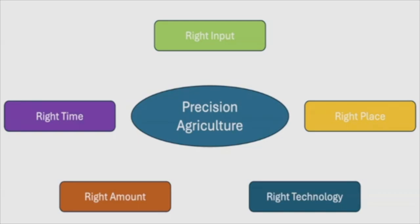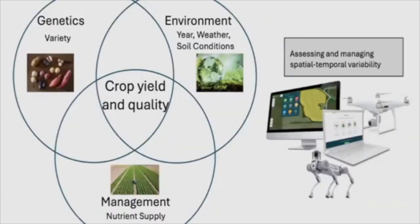The definition of precision agriculture is for our farmers to apply the right input, including water, fertilizer, pesticide, and so forth, at the right time, in the right place, with the right amount, using the right technology. And we call it the 5R strategy. The overall goal is to adopt the precision agriculture practices to achieve the maximum yield and optimal quality of the vegetable crops, because the yield and quality is actually a result of the interaction between genetics, environment, and management.